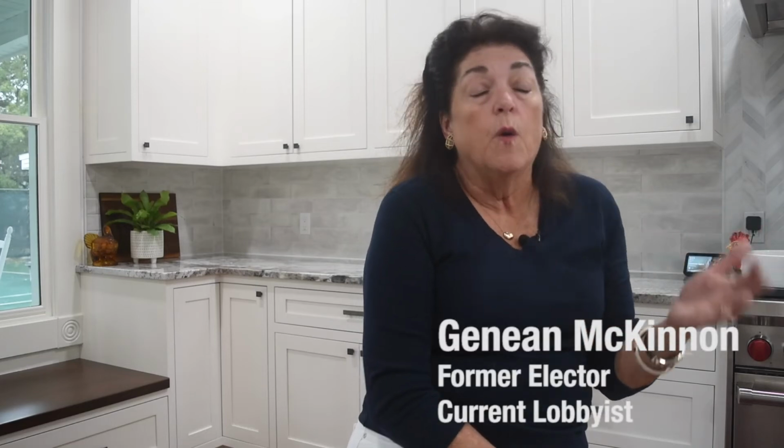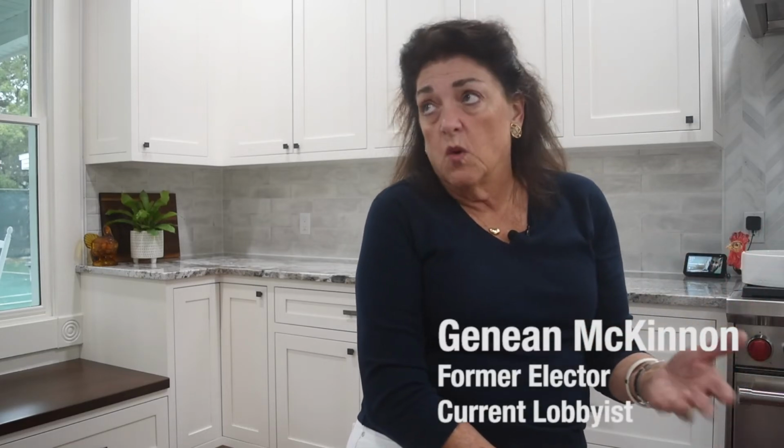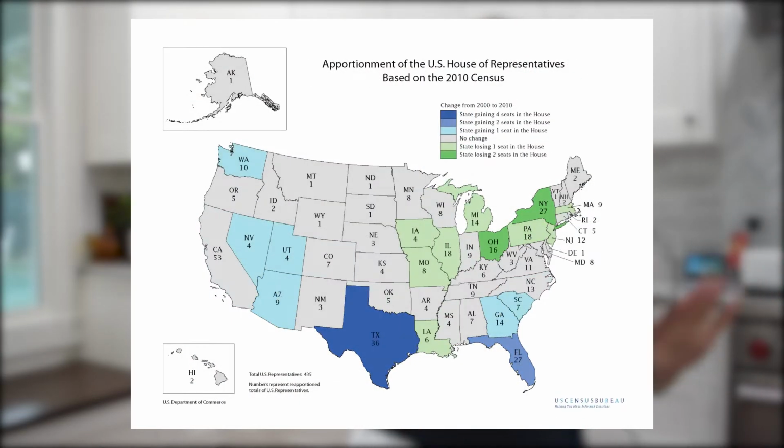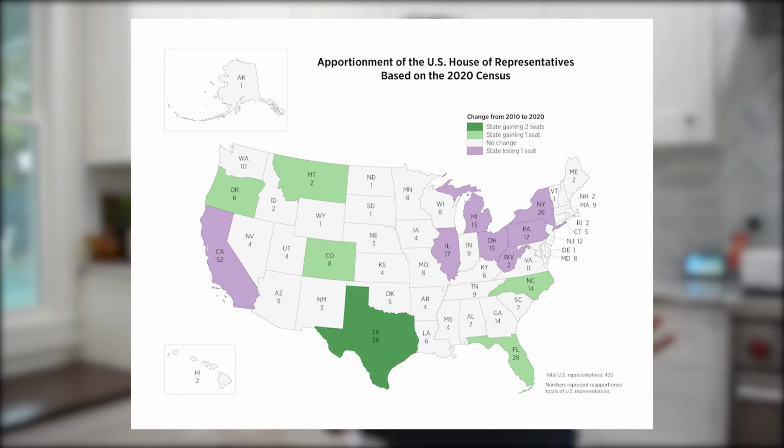And some people say, oh my gosh, it's such an old idea. You know, the Constitution's old, this is an old idea. It's kind of a static idea. To me, it's not static, because every 10 years, our country in the Constitution does a census. And then at the end of that 10 years, the number of congressmen, 435, it's a fixed number. It'll always be 435, but they move around based on population.